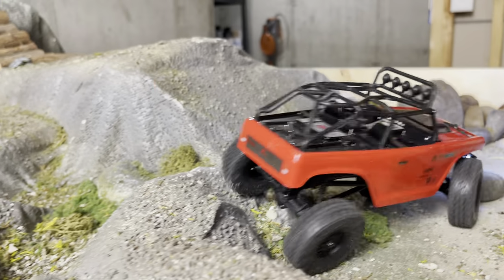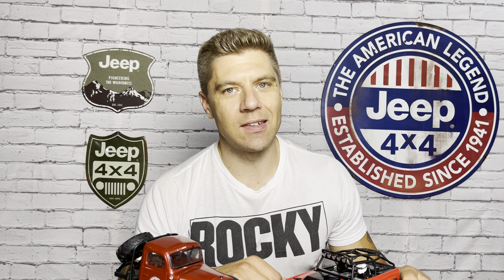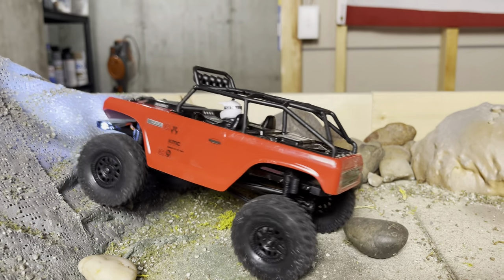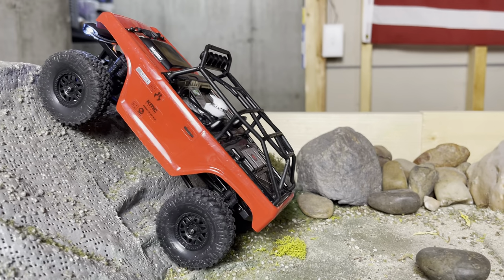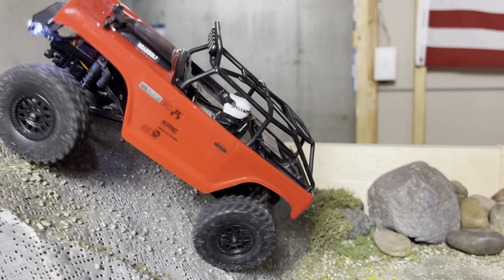You can replace every single thing on this with a myriad of aftermarket parts. That is really cool. If you like to tinker like I do, you can tinker to your heart's content on the SCX24. It has such an immense aftermarket available to it. So that's really neat. The FCX24, the market just hasn't caught up to it yet.